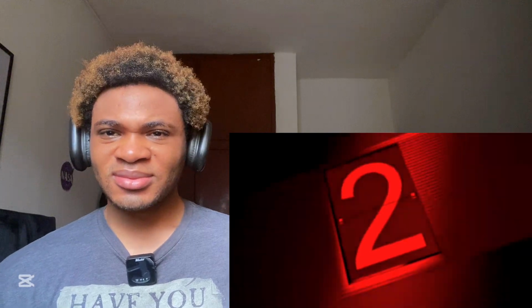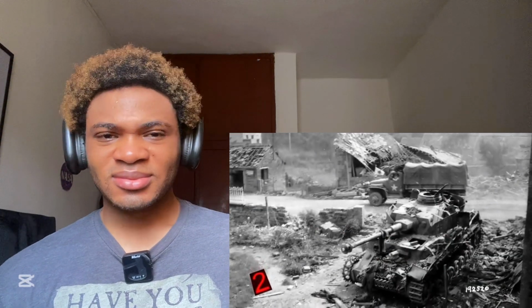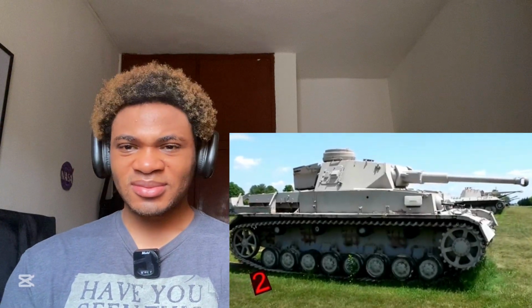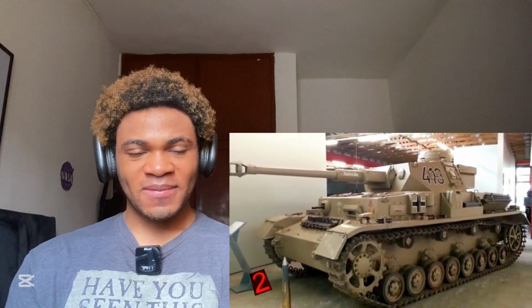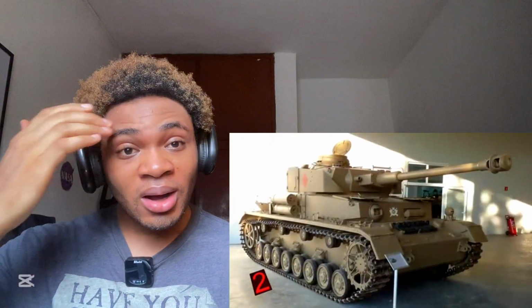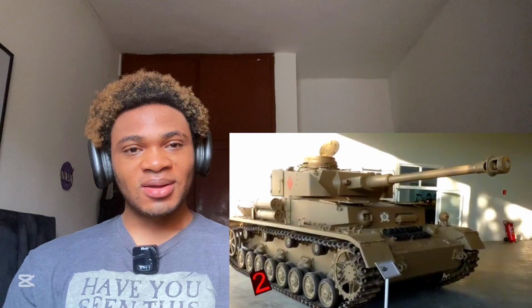Number 2. Panzer IV. This was one of the most heavily used tanks in the German army. It was a medium tank developed in the 1930s and produced 8,500 units. Panzer IV was a reliable piece of military equipment as it was the only tank to be continually produced during the war. It was regularly upgraded and improved.